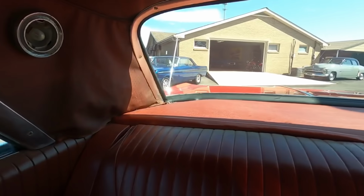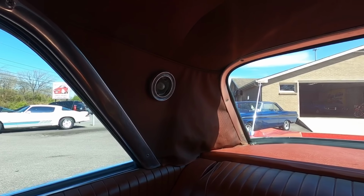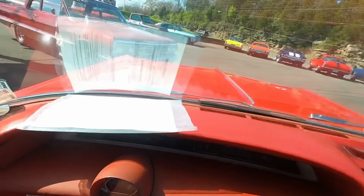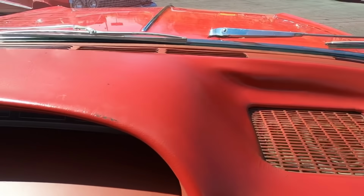You got a little imperfection back there in the corner on the headliner. See how it's kind of pushing out? This side's the same way. Headliner itself looks pretty good. This is a little saggy here. And over here, you've got a little hole that was torn. Coming across the dash. Decent shape.